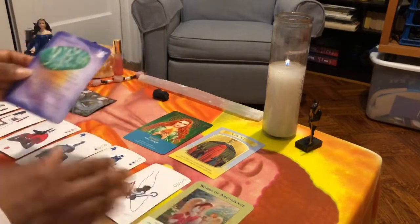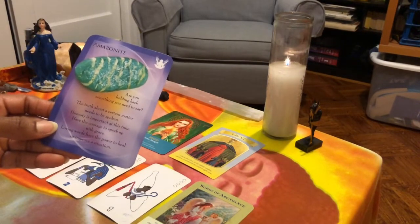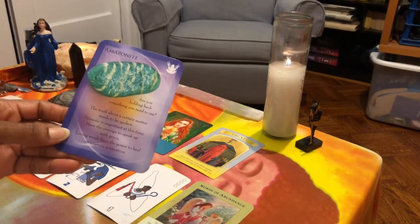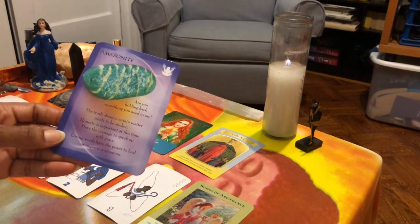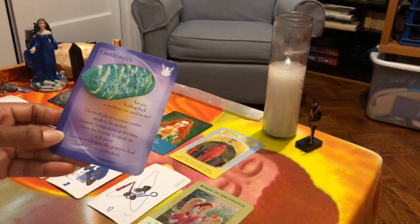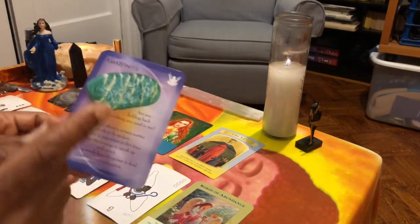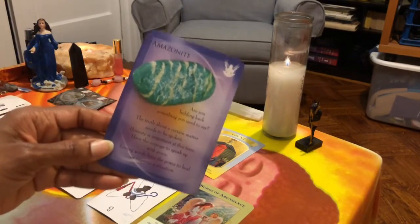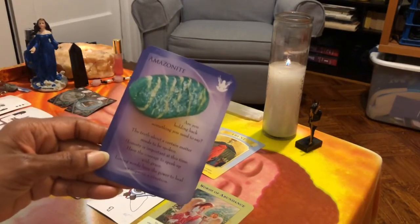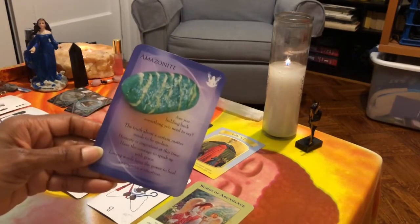I'll leave this last. Amazonite. Are you holding back something you need to say? The truth about a certain matter needs to be spoken. Honesty is important at this time. Have the courage to speak up with grace. Loving words have power to heal or improve a situation. This is what your plea is to the elders, to give you the words, to give you the information that has been withheld from you.